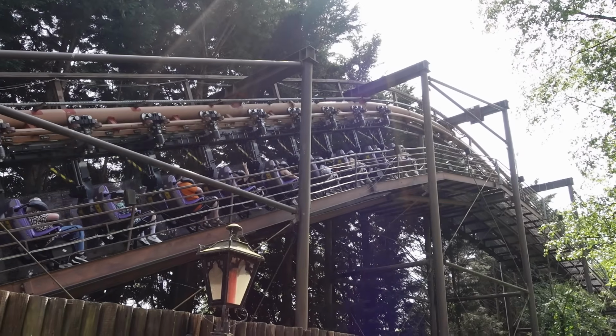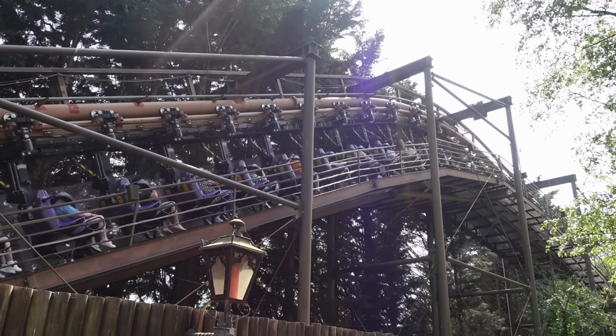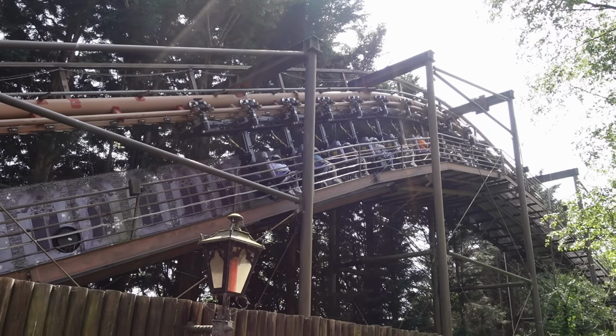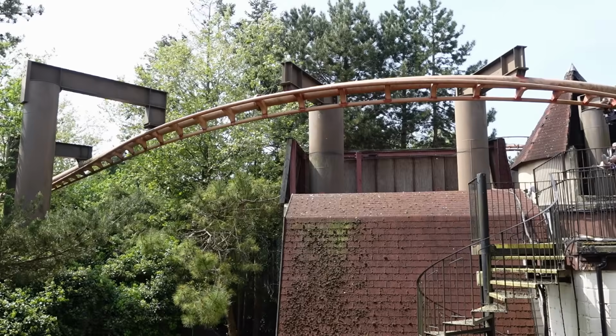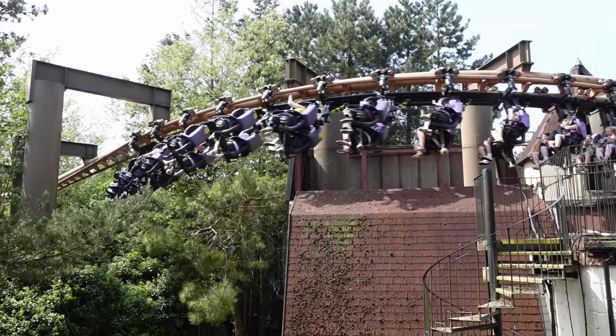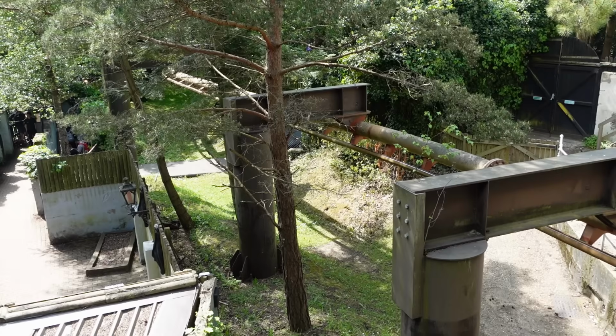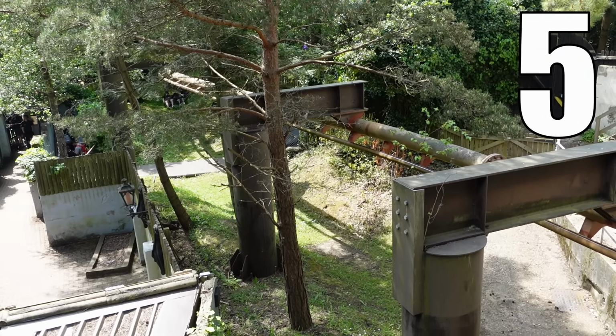That is not a lot of track length, but the overall duration feels much longer due to the two lift hills. This does hurt the pacing though, but the downhill bits work well enough. So, what would I rate Vampire? I would give this coaster a 5 out of 10.